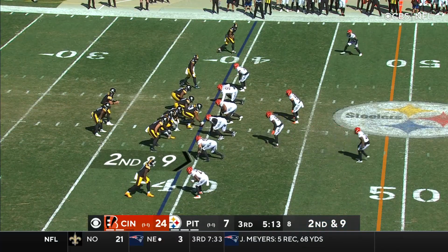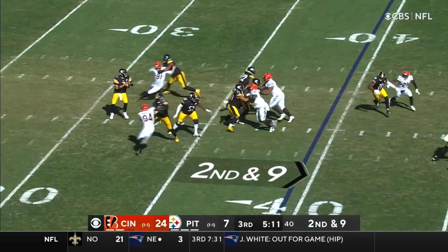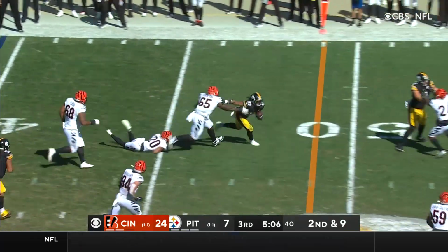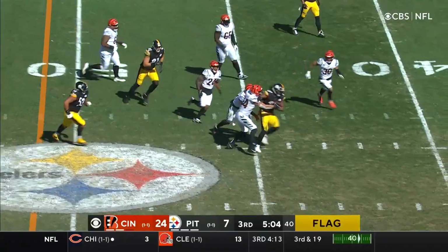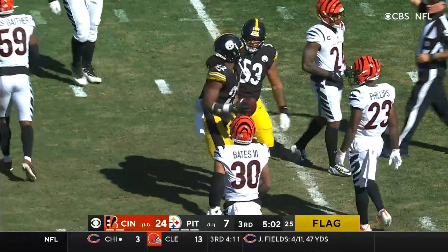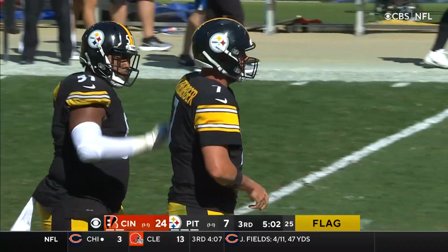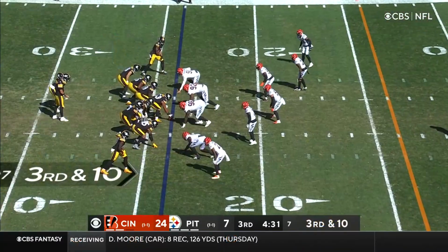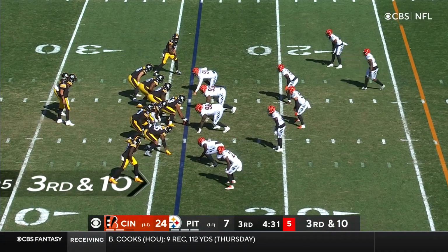They had a lot of injuries too last year. Reader. It's Harris. Got by Wilson. Broke a tackle of Apple. Bouncing off bodies like a pinball. Hit by Hubbard and finally brought down by Bates. A 22-yard catch and run to the 39 of Cincinnati. Pittsburgh get this within a 2-possession game.